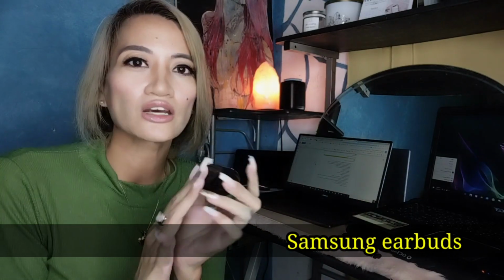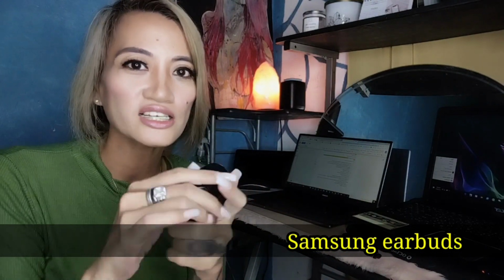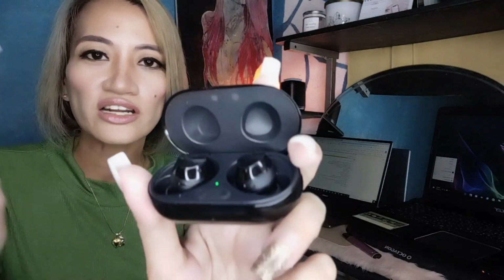Ayan, tatlong item na yan na nabili ko. Pero wait, there's more. Meron ako. Wow! Okay, so this is Samsung earbuds. Super okay siya. Iko-connect mo lang siya sa Bluetooth. Kino-connect ko siya sa aking tablet o kaya sa laptop or kahit sa phone. Okay na okay siya. Even for Android or iPhone, pwede siya. Sobrang solid din ang sounds. I really like it. Hindi siya mabilis malobat. Yun yung maganda doon.